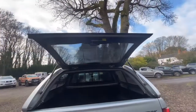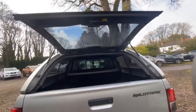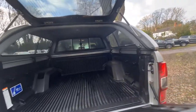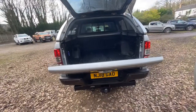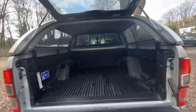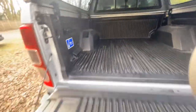So pneumatics work really well on the canopy. Plenty of life in them. Oh, that's a nice extra as well. It's got the soft opening rear tailgate. So someone spent some money on that. In the back, it's nice and clean, free from damage.